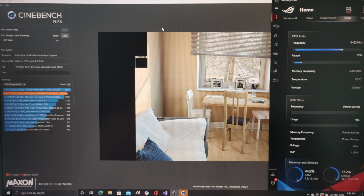It's funny that a processor in a laptop could be faster than a Xeon or a Threadripper with 32 cores, or even the Intel Xeon 3265M, which is 24 cores, 48 threads, or the 2990WX 32 core processor. That's insane. So the final score is 1444. I will now run the multi-core test.